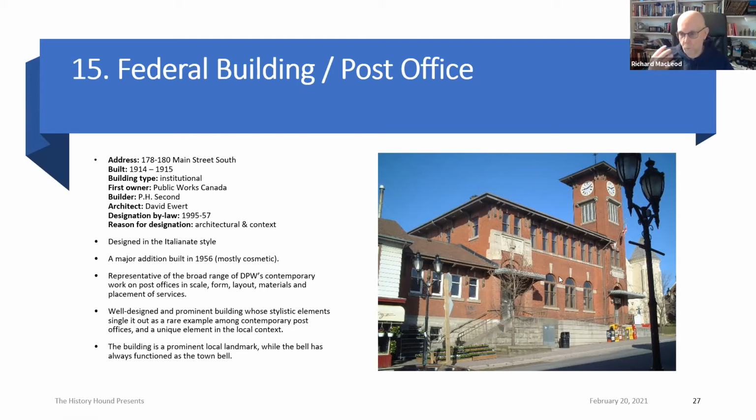And so we put in a post office here. This post office, being that it is one of the early post offices built by the federal government, was designated. The interesting thing about this building is that it's actually sitting over water.